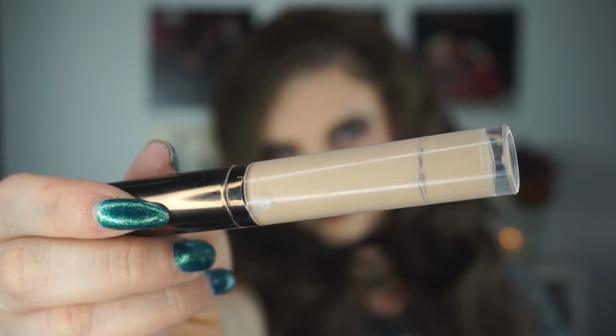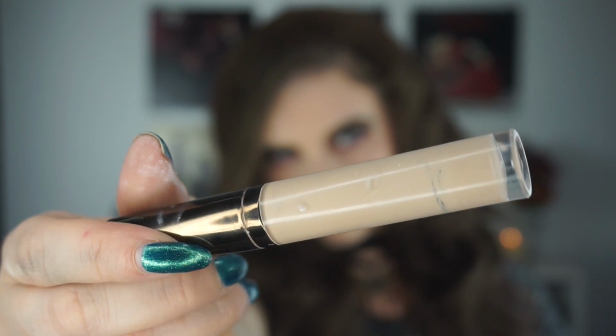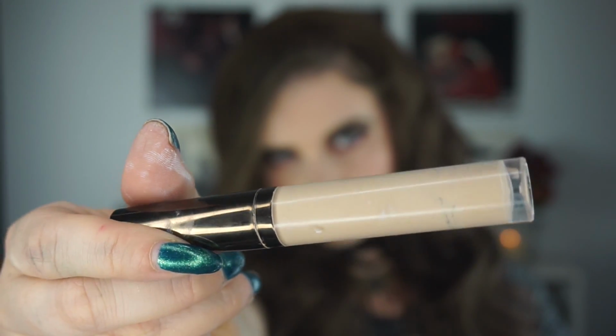The Becca Aqualuminous is really such a good concealer. I just don't like the color. I find that it's a little bit too yellow. So I try and mix the two together to try and get that brightness under the eyes. But when a product like that is too yellow, it's hard because it just never ends up working out quite right. But I really love the formula. I just wish that the shades ran a little bit more on the pink side.